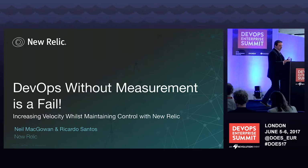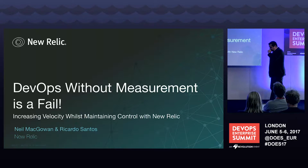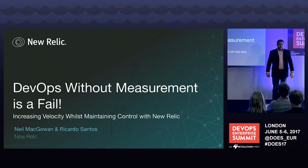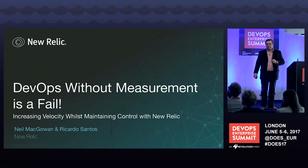And I'm also going to be relying on the works of Tom Cruise every now and then to emphasize a few points. How many people in the room have heard of New Relic? Okay, pretty good, pretty good. How many people are actually customers or users of New Relic? That's pretty good as well.